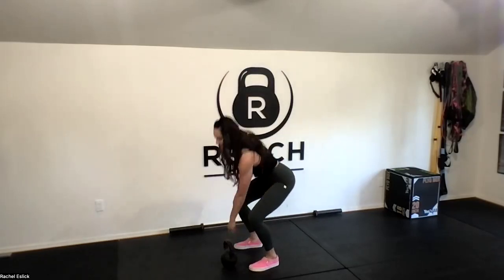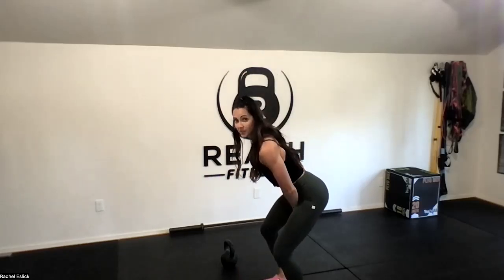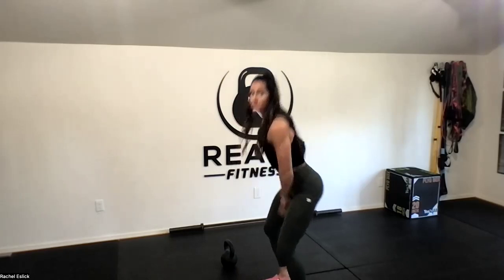You can also clean from the hip. The difference between a dead clean and a hike pass clean is the involvement of bringing the kettlebell to your hip and using that bump from your hip as opposed to straight off the ground into the rack position. It's the same thing for a snatch. So a dead snatch, we start from the floor and we just rip it right up to the top. With a hike pass snatch, you're going to get the kettlebell into your hip and then use that bump from your hips to drive the kettlebell overhead.